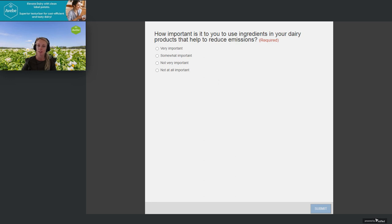How important is it to you to use ingredients in your dairy products that help to reduce emissions? Is it very important? Is it somewhat important? Is it not very important? Or is it not at all important? So to sum up, how important is it to you to use ingredients in your dairy products that help to reduce emissions? Very important, somewhat important, not very important, or not at all important.